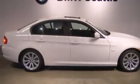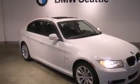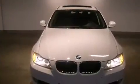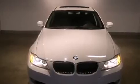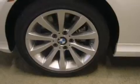BMW prioritized fit and finish as evidenced by front and rear reading lights, a trip computer, heated door mirrors, remote keyless entry, and much more. Everything is where it ought to be, from the dashboard controls to the door locks and window controls.